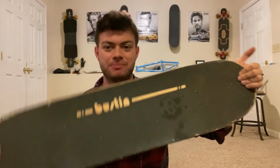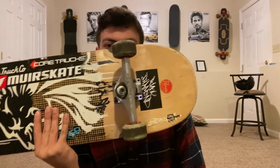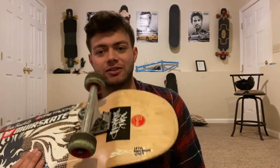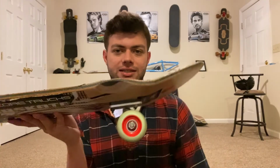But this is my Bustin' Yo Face 35. As far as the setup goes, Indies 159s. I like them. I like them a lot for this deck. I like them for a lot of decks. Street decks, Bustin' Yo Face, pretty good. I have the Orangutan Onsens. This is a super fun wheel. My bearings suck in this wheel. On these types of boards, I don't intend on going exceedingly fast, so I tend not to put my good bearings in there. I really need to clean them.